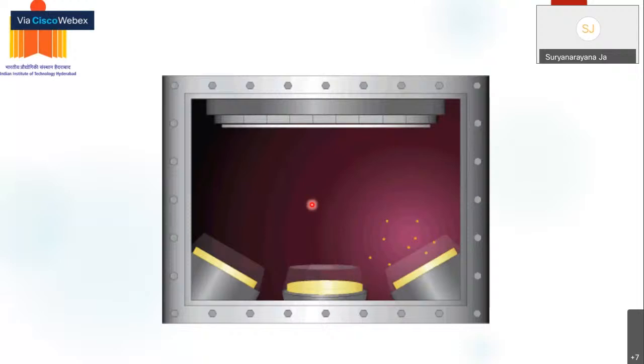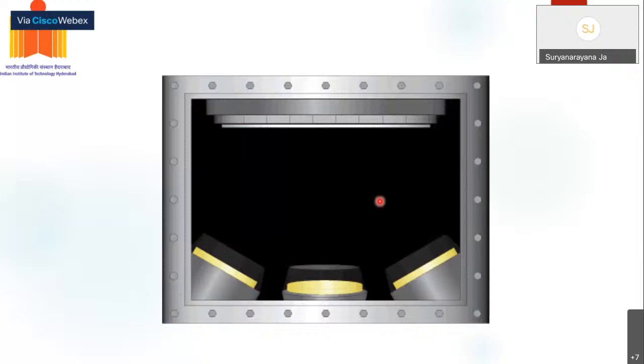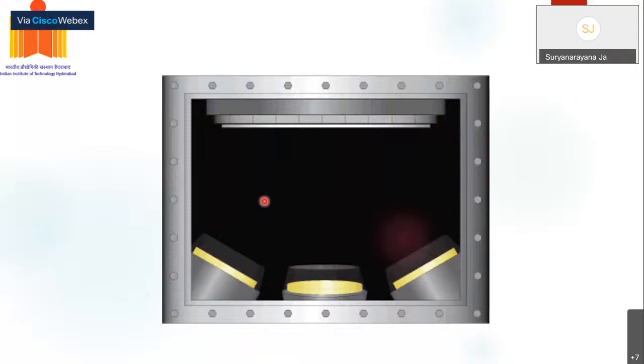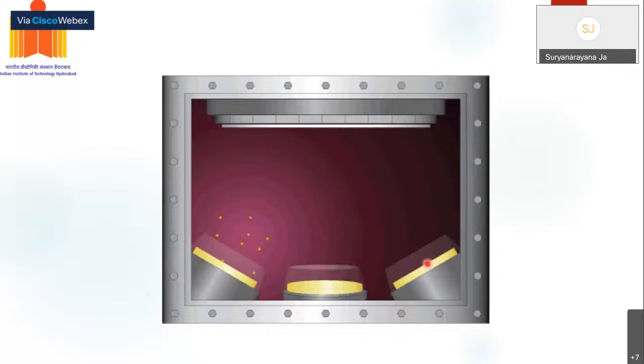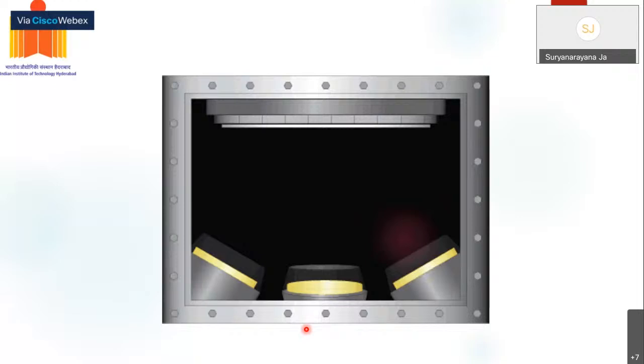Over here, the maroon color shows that this entire process happens within the argon plasma. As I mentioned, you can also deposit multi-layer films by having different targets: one target, two targets, and three targets. You can do co-sputtering, which means depositing all the materials at a time. For multi-layers, you have to put a shadow over the remaining two targets and open only one target when you want to deposit a single layer.